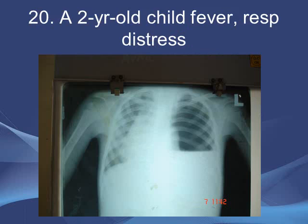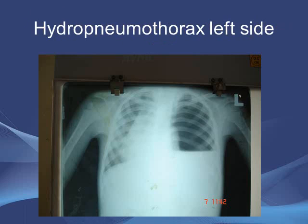A 2-year-old child presented with fever, respiratory distress. On examination, straight line dullness was seen on percussion. X-ray showed hydropneumothorax left side.